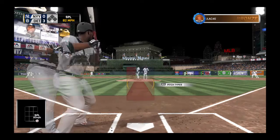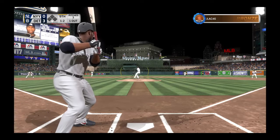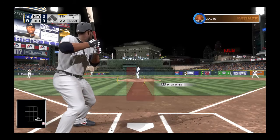Takes a look down at the knees for a strike. Good pitch right there from the reliever. Tough for hitters to do much with pitches in that location unless they're looking for it. To 2 balls and 2 strikes now.